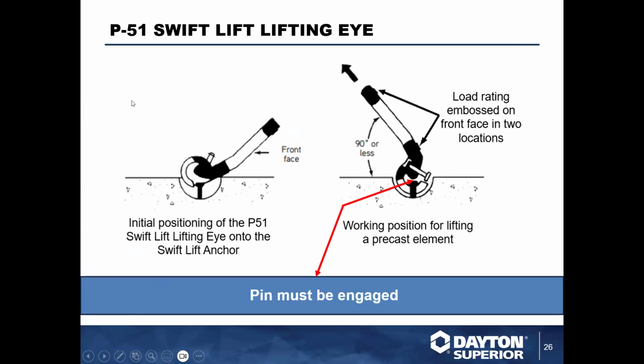And here is just a piece on the operation of that P51. So initial positioning, very similar to our P50. You can see we're just trying to engage that foot. And in this case, the one big difference to note is that this pin must be engaged. So, in order to do that, you're going to drive that pin home once you've made that rotation, so that you are then locked in and ready to engage in your lifting.